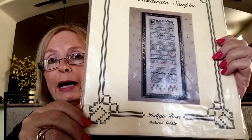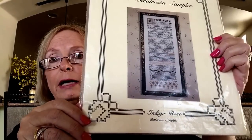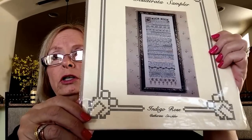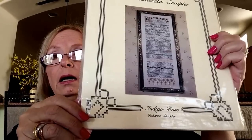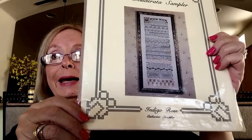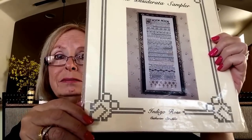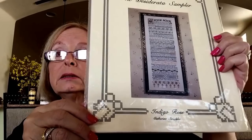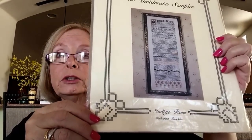So I just got the pattern. I don't have fabric or threads or anything. I think it is all charted with silks, but it's not small. So I think I may do it in DMC. I'll have to wait and see. But I love this. Thank you, Letitia, for turning me on to this one.